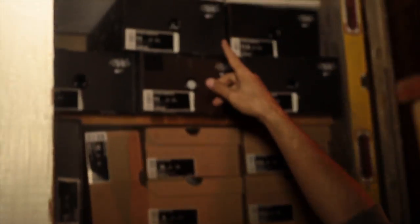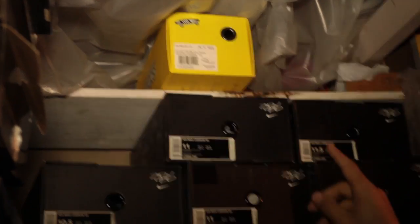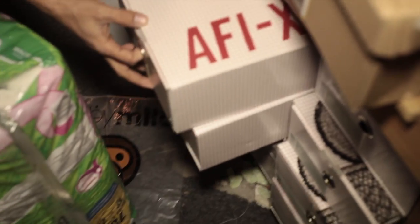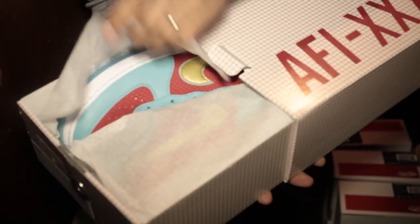If you look up there, I can't reach it, but it's the Vans Krusty the Clown Supreme, or Simpsons edition. Another little stack of Supreme shoes on the floor. Don't want to trip over those. Let's see what we got here. Air Force One. Oh my goodness, too much good stuff.